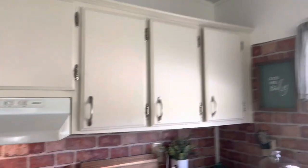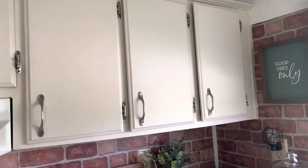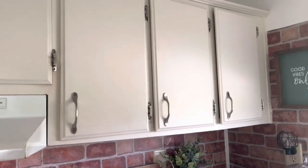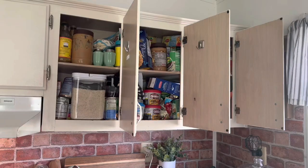I went through this cup cabinet not too long ago. I might do that today, but I honestly don't know. These three cabinets are the main cabinets where we keep our food. Like, you know, our dry goods, pasta, rice, everything of that sort. So I'm gonna open these cabinets and you're gonna see what I'm talking about.